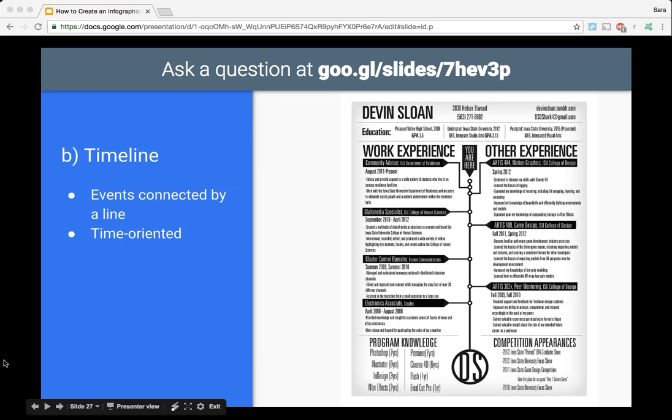So in the example here, the timeline divides the work experience from other more education-related experience to show how both contributed to the applicant's qualifications. So the infographic follows a similar format again as a traditional resume, where the more recent experience is at the top, and then the timeline takes the reader backwards through time. So it's very simple, but more creative than your standard resume.